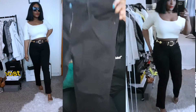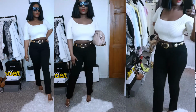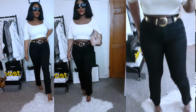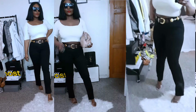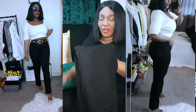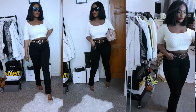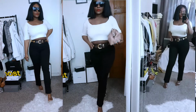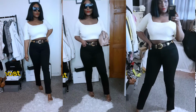Again, I bought that, I thought it was quite big, but I realized I put weight on, and it has got elastication in here. Is that a word? Elastine. So yeah, we're gonna try these as well. Again, I bought it for the purpose of smartening it up a little bit, not too casual with a t-shirt or anything like that, although I can do that as well, okay? And this was, what's the ticket?